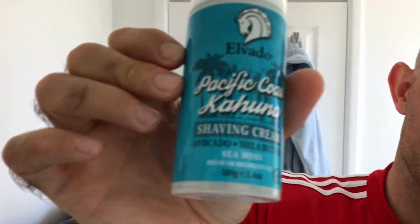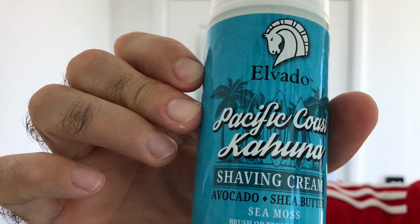And this is the Pacific Coast Kahuna shaving cream. Now on here it's got sea moss. I've got absolutely no idea what sea moss really smells like or whether this smells like it at all. But what I can tell you is this is quite a nice, sweet cologne-type fragrance. And it's got the usual Elvado slickness, great lathering properties.